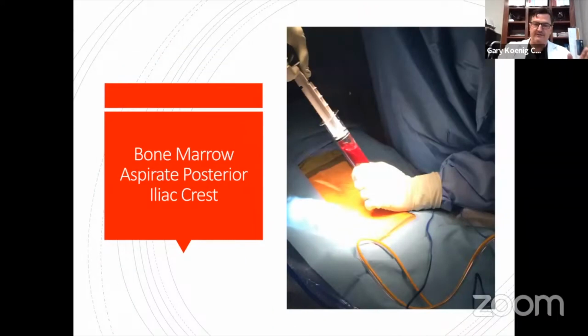PRP has been used for bone fusions for a good while. In the last few years, we've actually started doing bone marrow aspirate draws from the iliac crest, either the posterior or anterior, and we actually concentrate the mesenchymal stem cells to mix with the graft material like we do with the PRP. There's a lot of data out there. The cost is much less than a lot of the allo stem cell products that are used today and other types of products used for fusions.